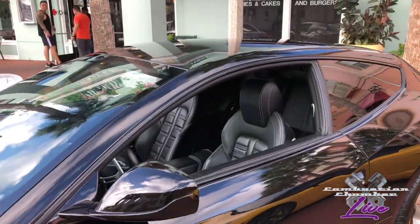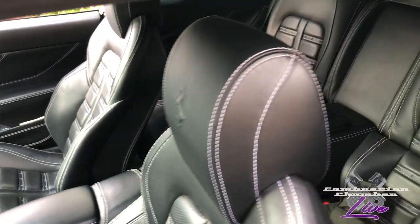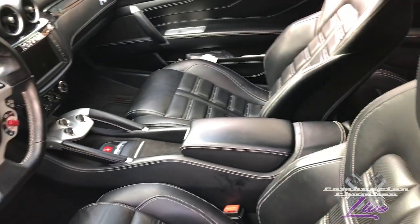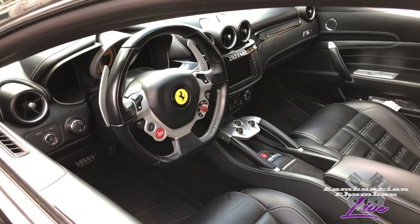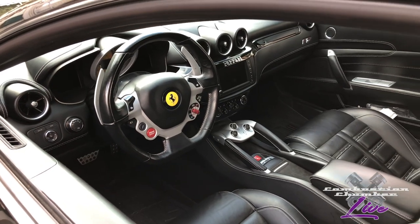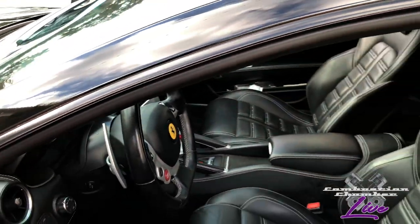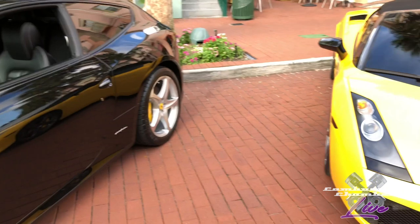Black on black. Looks like you could fit your kids back there. Just a nice interior. I like the black on black, but with the white offset stitching. I think that really pops.